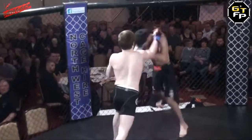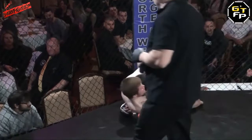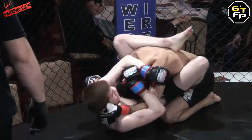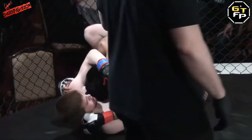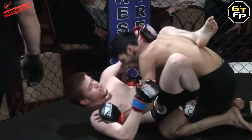Oh, and another right hand over the top. And another well-timed double leg. I mean, the overhand like that, it's not necessarily a punch you see the taller man throw that much, but Afridi has worked it well 2 or 3 times in this fight. Afridi again on top.